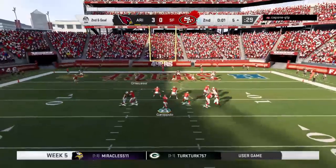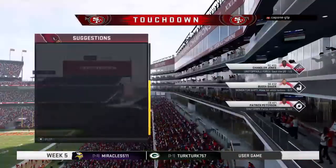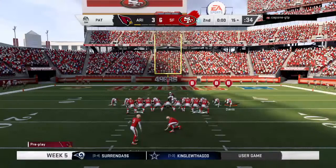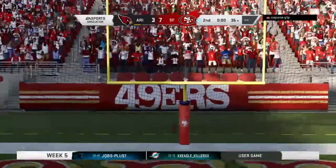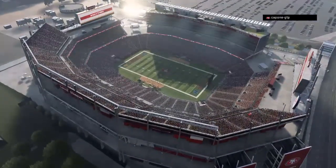Garoppolo, a final shot here before half. And he hauls it in the end zone. Touchdown, San Francisco. A 5-yard touchdown. And the 49ers have now taken the lead. Gold able to tack on the extra point. So we've reached intermission here in a low-scoring game.